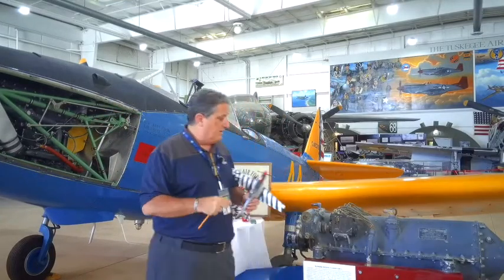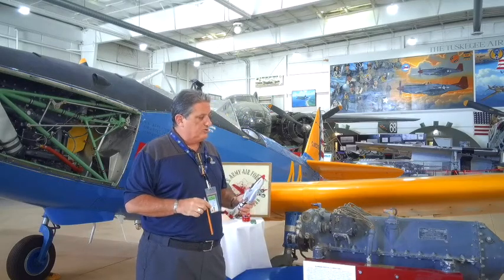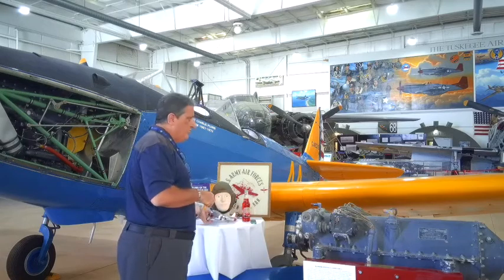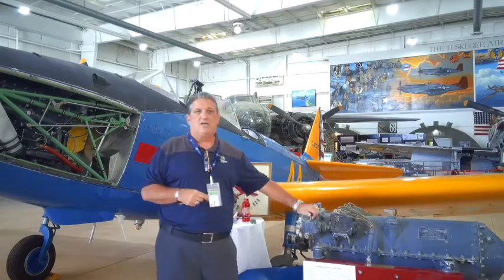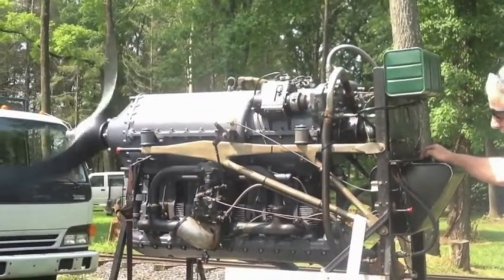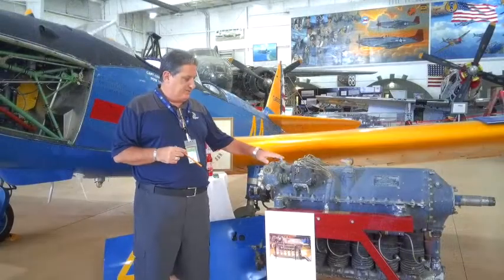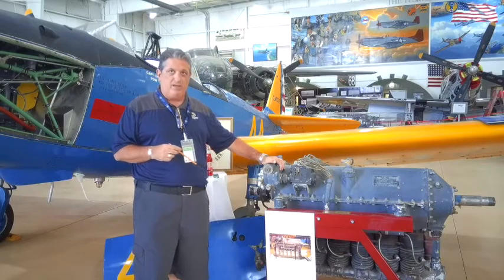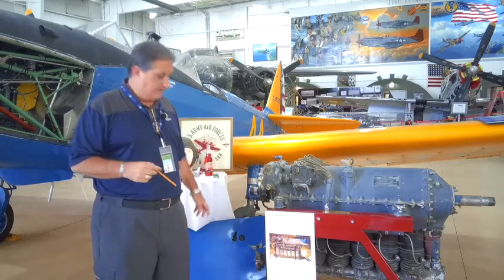So Fairchild was interesting in that it also started the move to different power plants. Let's talk about power plants. This particular engine here is a Ranger L440 engine. It went in the Fairchild. This literally is mounted the way it went in the airplane. Now, a couple things are going to jump out. What are they, Greg? What are they?